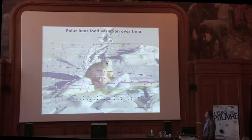Another species of quite large importance here on the east coast of Greenland is harp seals, and also hooded seals. So the polar bears seem to be moving towards a higher proportion of these two species, which fits very well with the ice edge moving closer to land, so the polar bear can access the breeding patches there on the west ice.